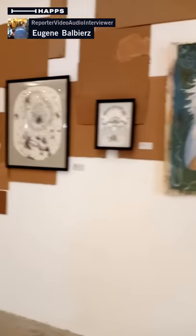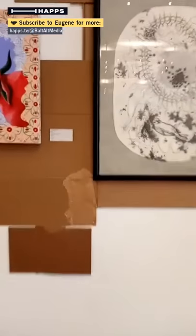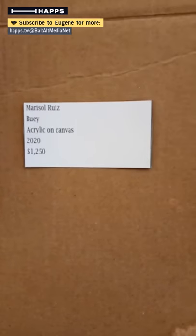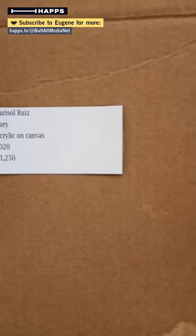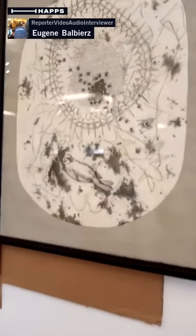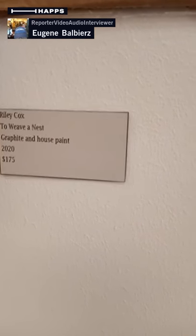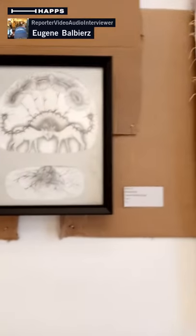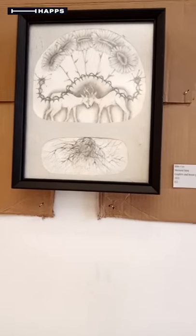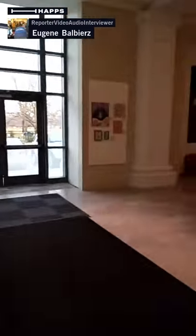It's on this wall. I'll step back and you can finally see the whole collection again. This one has a cow in it, I think. A steer. It's called Buoy by Marisol Ruiz, acrylic on canvas 2020. If you like that, that's by Riley Cox. To Weave a Nest, graphite and house paint 2020. Smaller one. And Symmetry is Riley Cox, Mutated Daisy, graphite and house paint, 2020. And it has a small price to it. If you're in that budget level, those are under $100.